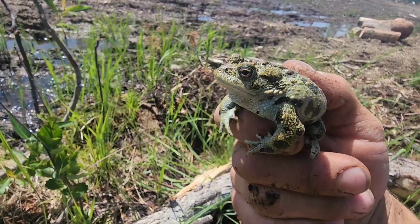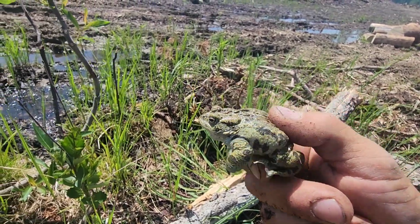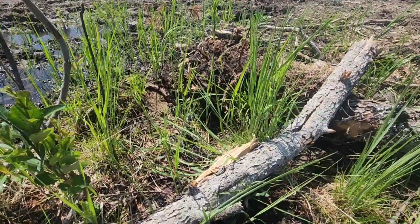Frog, toad, I'm not exactly too sure. He's a bigger one for being in Alberta here though. Oh, he wants to go though. Put him back in his home there.